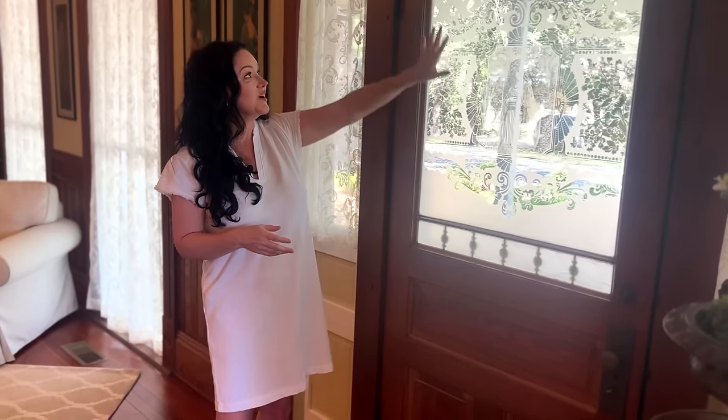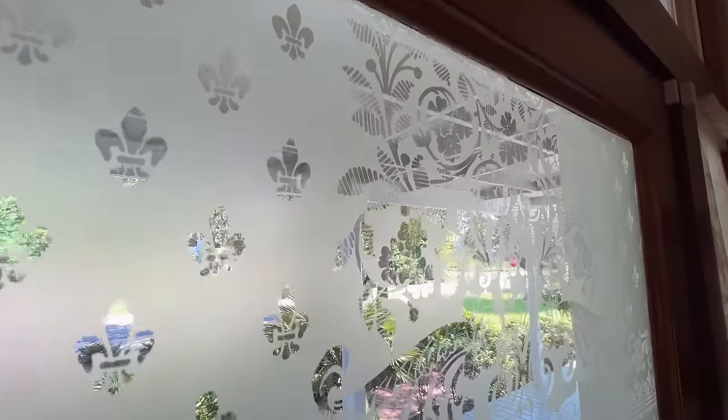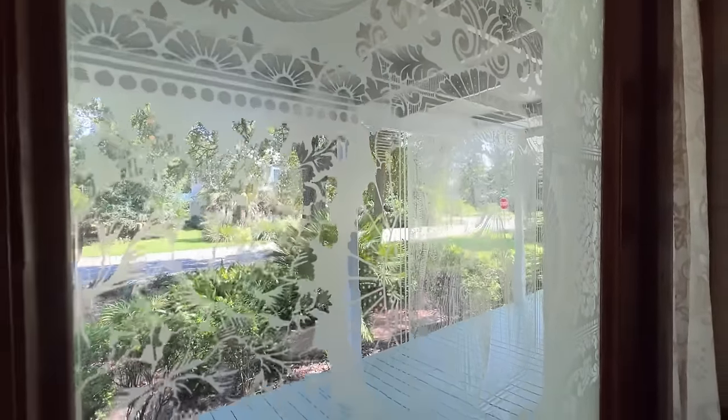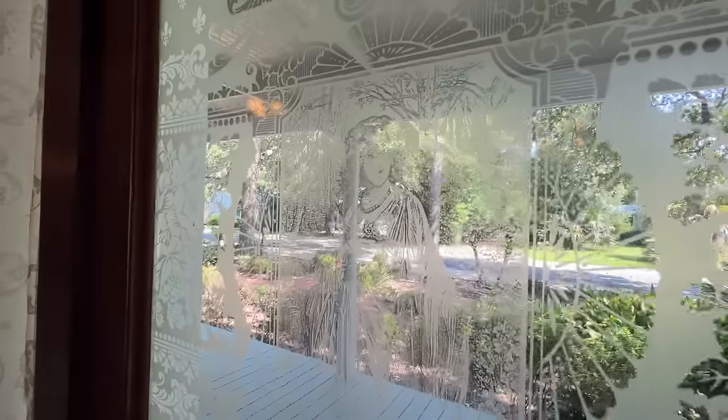And I have to show you another piece of extraordinary etched glass. This one has a fleur-de-lis design and what appears to be Persephone, the goddess of spring, is the motif in the center. It's been here since 1895, so let's just all take a minute to appreciate its existence. Again, hurricanes are right there.